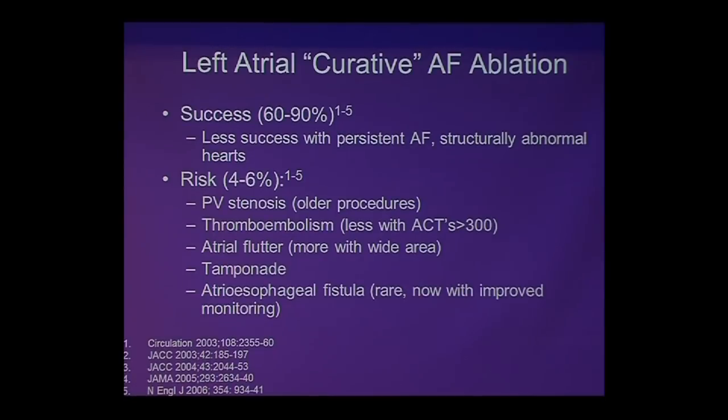The success varies depending on a number of things. One of the most important is if it's paroxysmal, the success rate is higher. If it's persistent, the success rate is likely lower. Some centers report very high success rates, as high as 90%. Those are likely achieved with more than one procedure. And I would caution everyone to be a little skeptical if people are advertising, oh, we can cure atrial fibrillation 90% of the time. I think the more transparent and honest electrophysiologists may quote 60, 70% with one procedure.